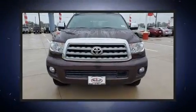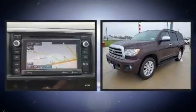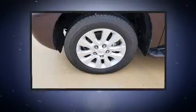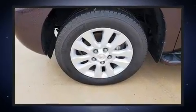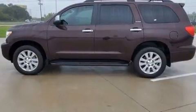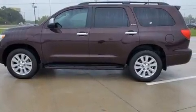Get excited about the 2017 Toyota Sequoia. It features an automatic transmission, rear-wheel drive, and a powerful 8-cylinder engine. Top features include front bucket seats, a blind spot monitoring system, a headlight cleaning system, and power seats.